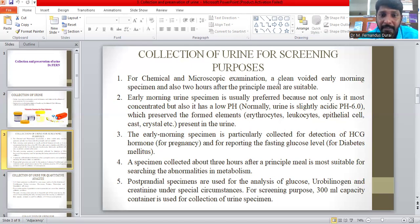The specimen collected about 3 hours after the principal meal is most suitable for searching for abnormalities in metabolism, because the principal meal may be at night, in the morning, or in the afternoon. Once you have had the meal, it gets digested and absorbed. After that, we recommend that patients collect the specimen 3 hours after the meal. The postprandial specimens are used for the analysis of glucose, urobilinogen, and creatinine under special circumstances.